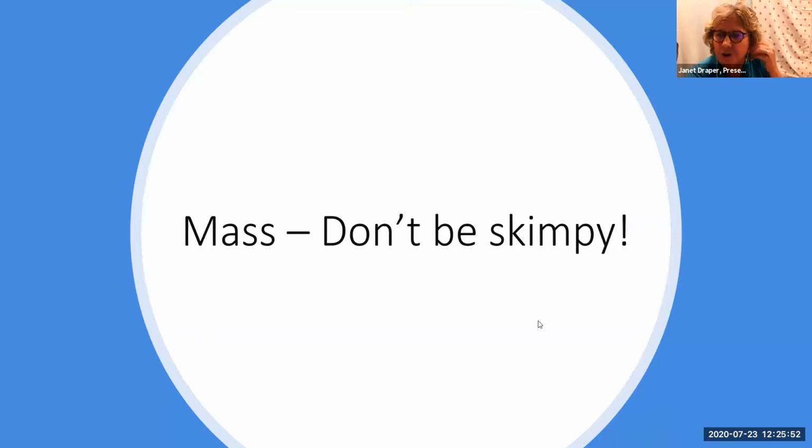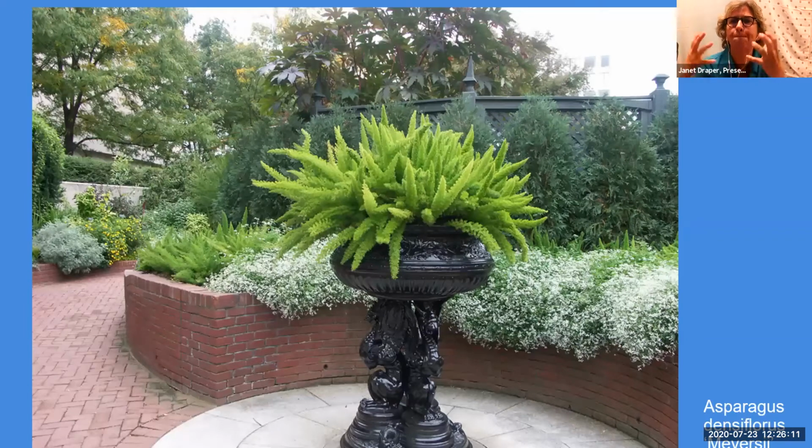One other thing I've learned over my years of doing a public garden is massing. You know, don't be skimpy. Again, this goes back to instead of having one of everything, repeat the same plant more than once and go big and bold. Like this asparagus fern in the urn. If I had just a little asparagus fern in there, it would look maybe lonely, maybe not so generous.